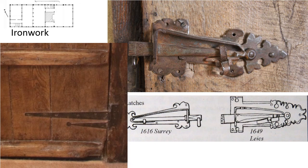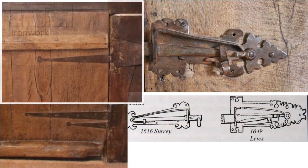On the back of the 3-plank door we saw earlier is the remains of a handmade strap hinge replaced by a more modern version. At the top of the same door is a longer version with a fancy plate. The straps are sufficiently different in form to have been made by different smiths.